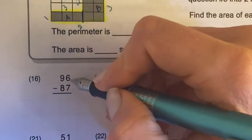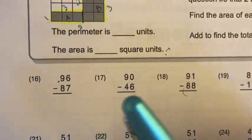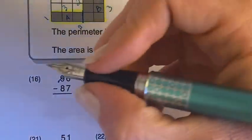All right, 6 subtract 7. Okay, I can't do it, so I'm going to borrow from a neighbor. I'm going to take these 10s here.